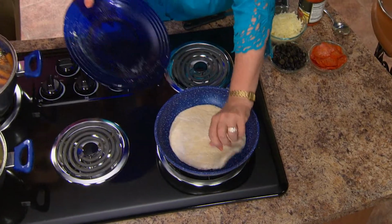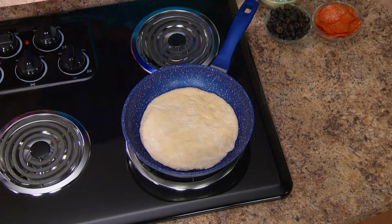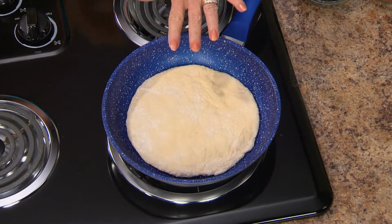It makes the best tasting crust because it's got that yeasty taste of a yeast dough. But there's no yeast in it except for what was in the beer. So all we have to do is roll it out and just pop it into a hot skillet. We're gonna let it brown on that one side first, and then we're gonna flip it over and fill it, and it'll cook in less than 5 minutes.